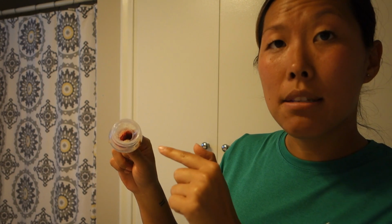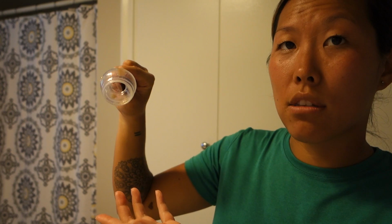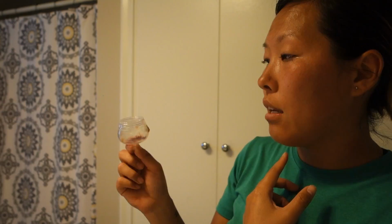But as you can see, there's a lot of mucusy, just gunky stuff. There's a little bit on the outside over here, but there is blood. It's very snotty. It's not even moving, it's very slowly moving on the cup, as you can see. It worked, and it didn't get lost up there, and it didn't hurt, and it wasn't uncomfortable.